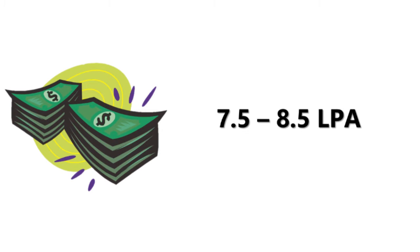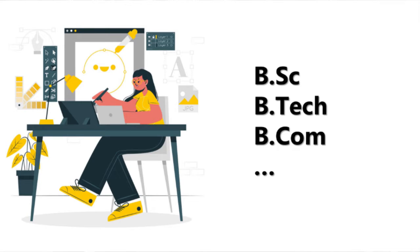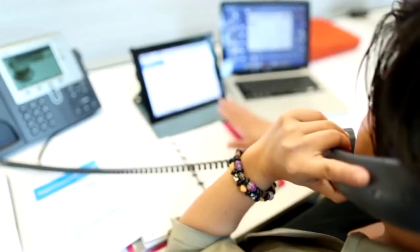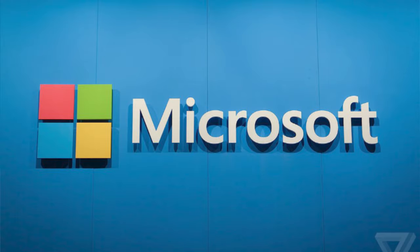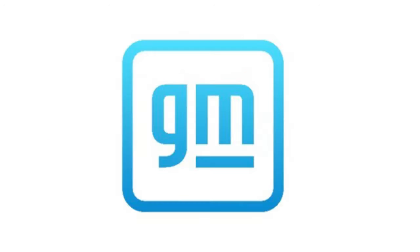Deloitte offers 7.5 to 8.5 lakhs per annum to candidates from Tier 2 and Tier 3 colleges. Plus, candidates from any background, be it BSc, be it BTech, be it BCom, and others, can apply for this company, where they get a chance to work for one of the biggest multinational companies in the world and deal with clients like Warren Buffett's Berkshire Hathaway, Microsoft, Boeing, P&G, General Motors, and dozens of others from all around the world.